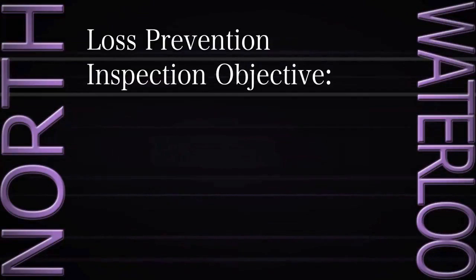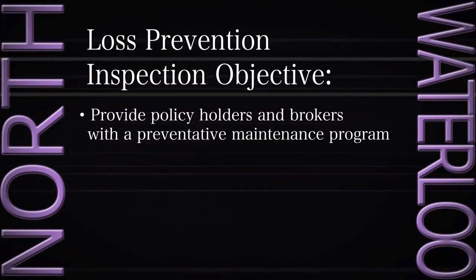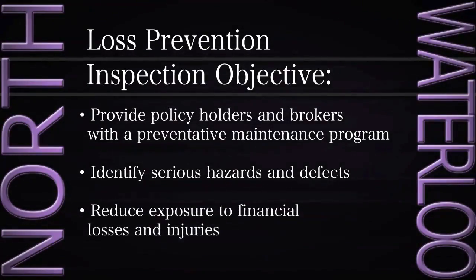When our inspector has completed their assessment, they will take the time, either during or at the end of the inspection process, to sit down and share with you their findings and recommendations. Inspection recommendations may be left with you at the time of the inspection and a copy forwarded to your insurance broker. So in summary, our loss prevention inspection objective is to provide our policyholders and brokers with a value-added preventative maintenance program that will identify serious hazards and defects, reducing your exposure to financial losses and injuries.